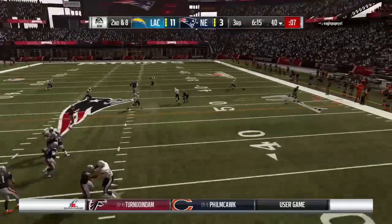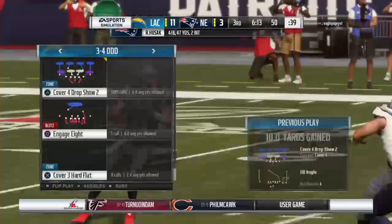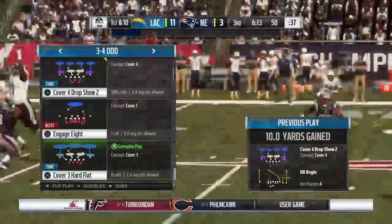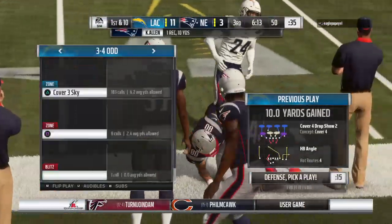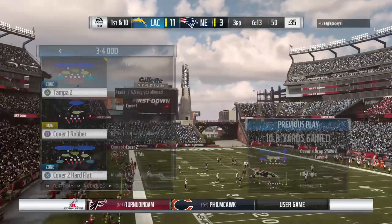Now a shotgun snap as they'll look to throw toward the sideline, and look at that catch, dragging the toes, and that's going to be a first down. Well done. Tally that is catch number 1 for him in this AFC Championship. It's a first down.